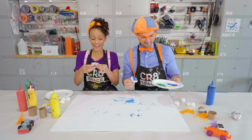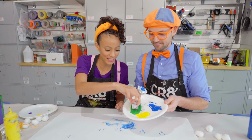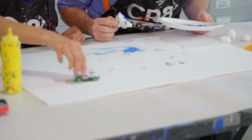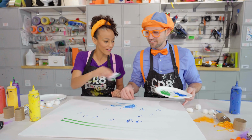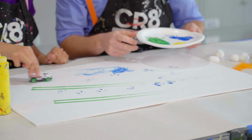Now your turn. I want to take this car and I want to put it in the green paint here. Okay, thank you, Blippi. Oh, you're welcome. All right. Okay. See what it looks like. Speed painting. Woo! Whoa, that looks cool. There's more on there. Looks like some mud tracks. Yeah. You want to try?